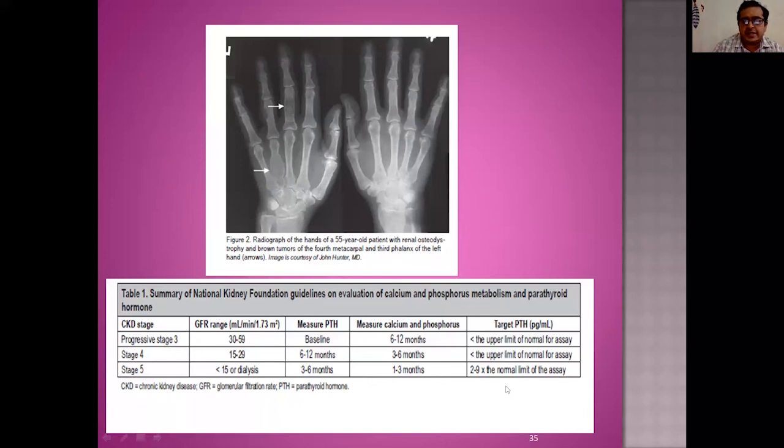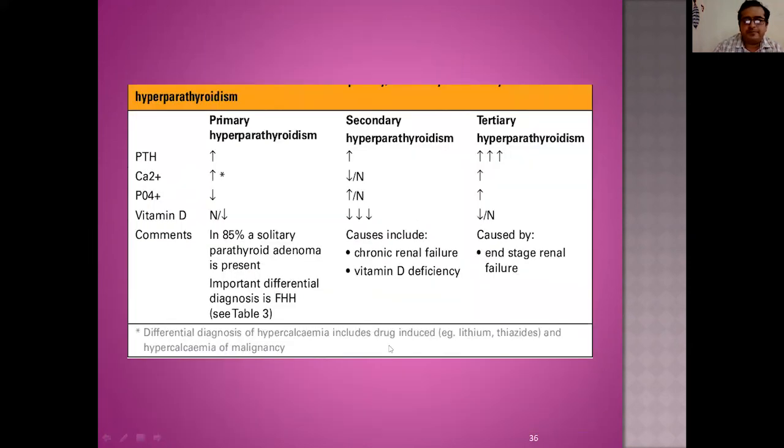As in dialysis, these patients have some resistance to parathyroid hormone. So our target is no longer a normal PTH level in these patients. We tend to maintain the level between 2 and 9 times of normal, whereas in other cases like CKD stage 3 and stage 4, we tend to maintain levels which are normal.